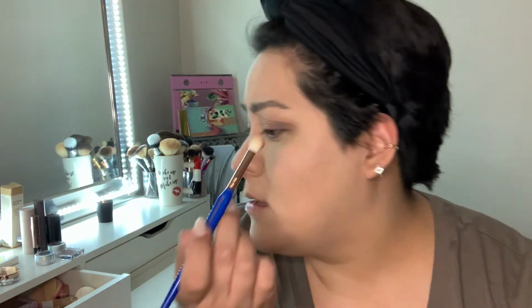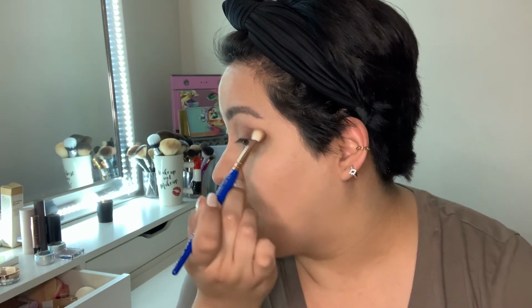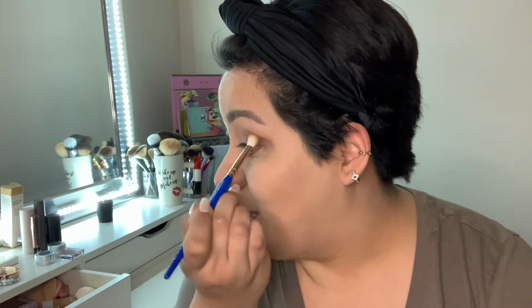And these are very, like I said, very easy to blend. They're not super hard to work with. ColourPop's formula is really easy. I've been noticing that a lot of their palettes do not last on me, however. Maybe, like I said, my eye primers are just getting old. So we'll see how this eyeshadow look lasts with this new eye primer.